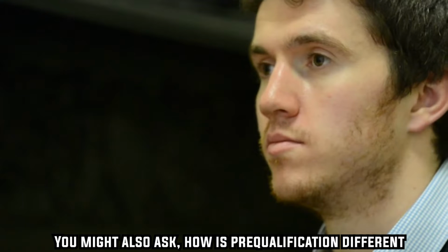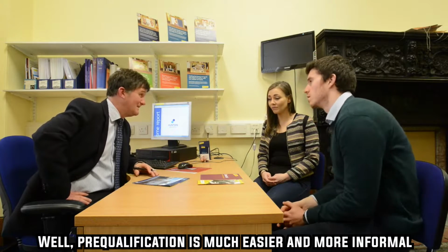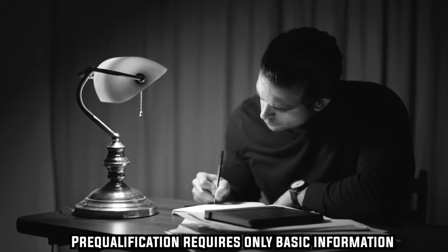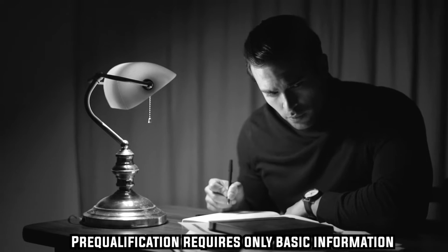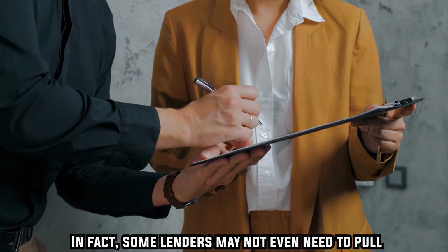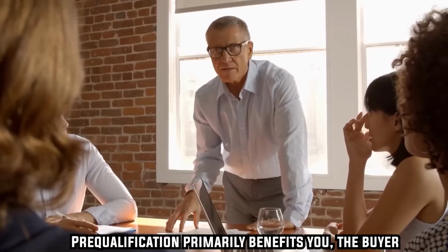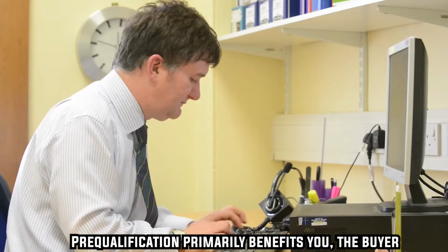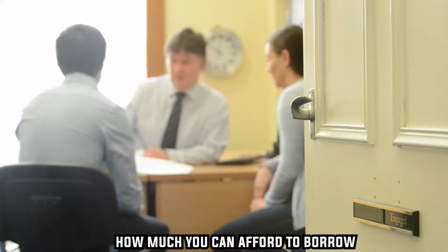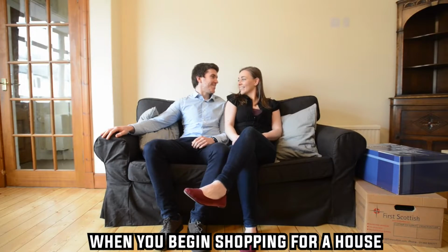You might also ask, how is pre-qualification different from pre-approval? Well, pre-qualification is much easier and more informal than pre-approval. Pre-qualification requires only basic information. In fact, some lenders may not even need to pull your credit report to pre-qualify you for a loan. Pre-qualification primarily benefits you, the buyer. It can help you understand your mortgage budget and how much you can afford to borrow, so you can set your expectations when you begin shopping for a house.